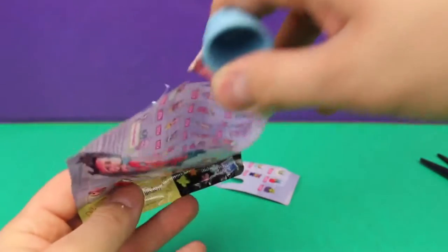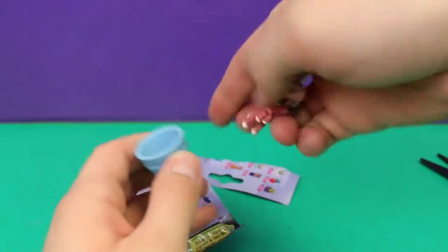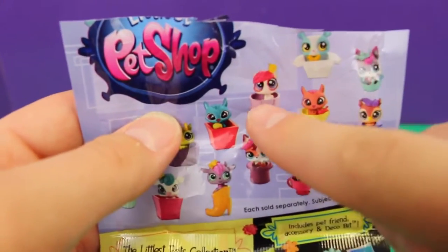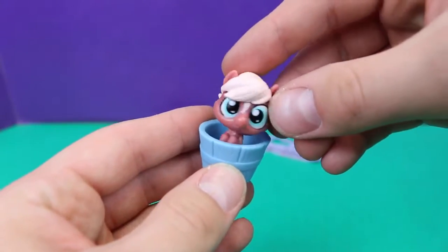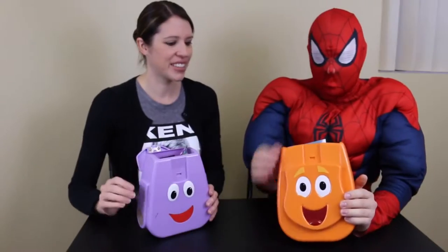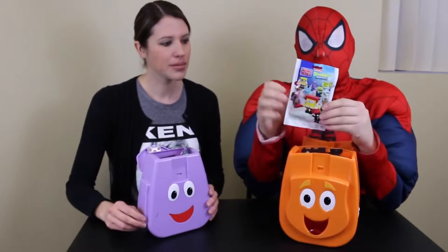And let's see, I see a little blue bucket and, oh, it's a little pony. That's adorable and it fits right inside the bucket. Looks like we got this pony, but in a different color scheme. Our pony is brown with blonde hair and huge eyes that are so cute. Very good deal.